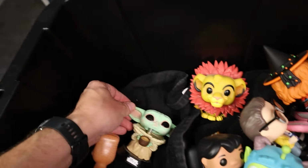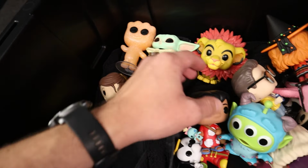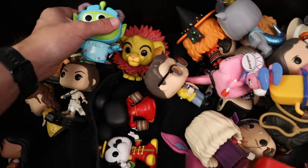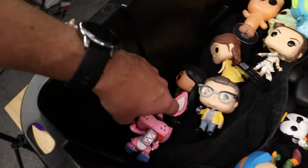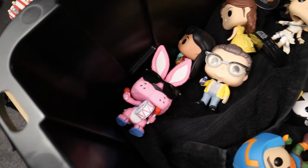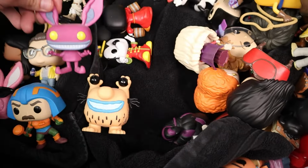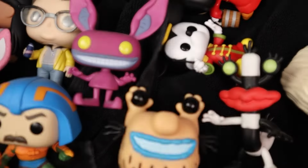All right, you got Simba in here, you got the Child. All right, what else? Belle, we got some Star Wars, we got Lilo. We have the alien Sully right there. Some Jurassic Park. Oh, and some Nickelodeon too. Oh my goodness, guys. We have a ton of ad icons in here too. We got the Energizer Bunny, another He-Man. I think this is Man-At-Arms right here. Yeah, speaking of Nickelodeon, guys, I think we have Ickis, Krumm, and Oblina. I think all three from Aaahh!!! Real Monsters right there.